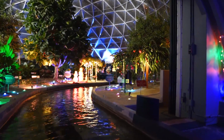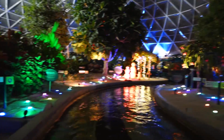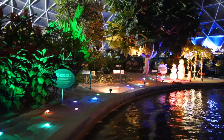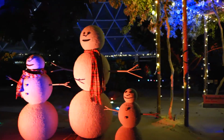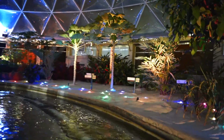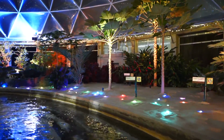Oh my goodness, look at these random glowing orbs. Wow. This looks so magical. Wow. Oh yeah. Got some night blooming jasmine happening or something. Or gardenias.